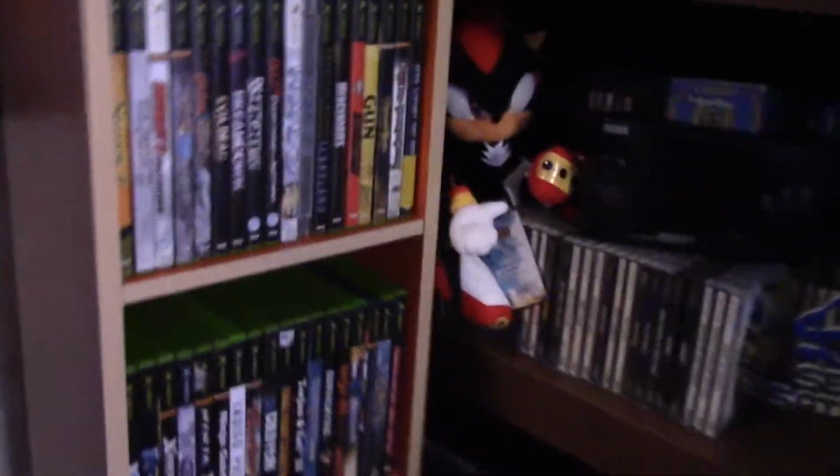Got the Commander games over here, but got the PC ports because that's where I started with those games. Used to play them on my mom's old computer back in the day. I used to put too many hours in that game, and my mom used to just get mad at me. But here we go.